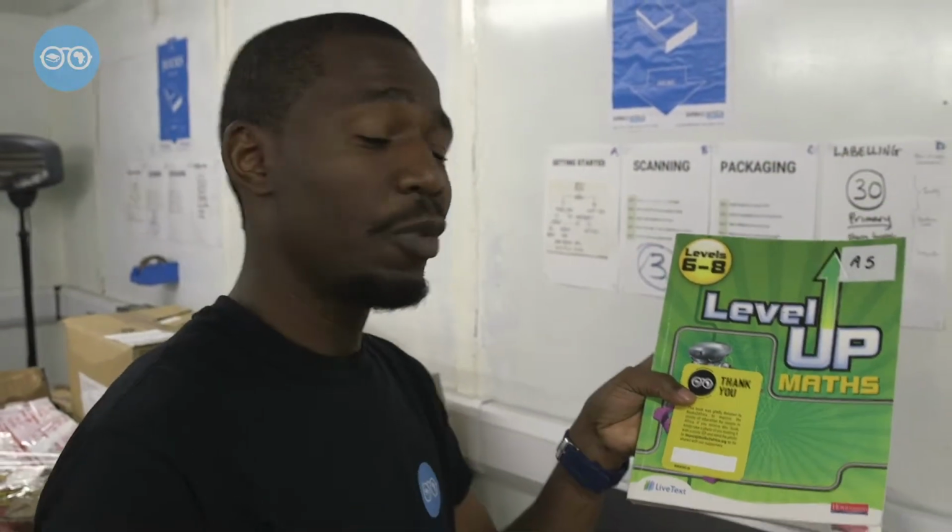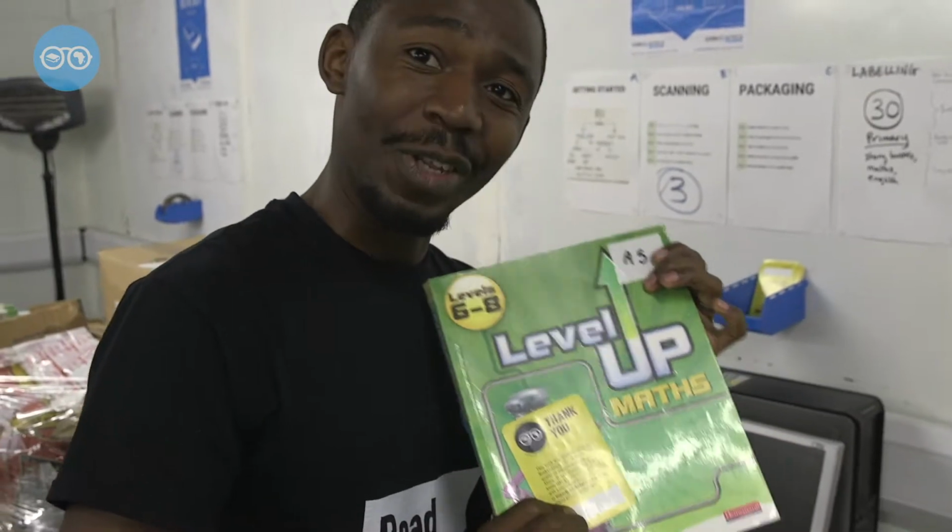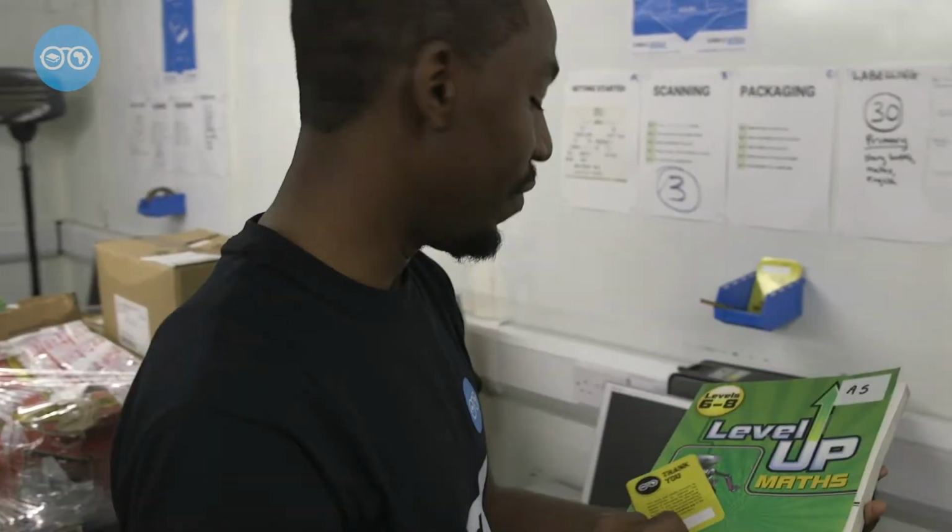And when we get that photo, we'll actually send it back to you so you can get a picture of somebody holding your book like that. And it's definitely been delivered to Africa. I think that's definitely worth donating, if not anything.